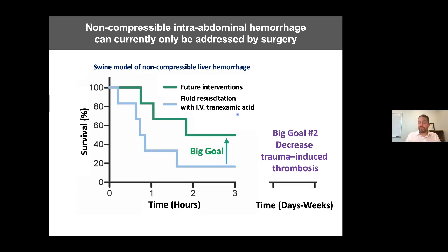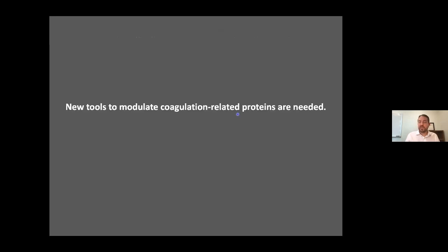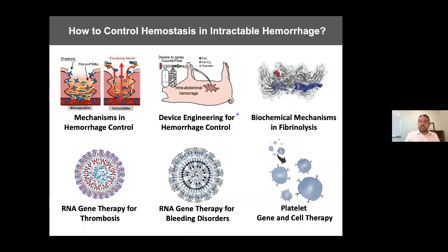These have been problems for a long time, and there have been many approaches, but we still can't address these effectively. And so we really need new tools to modulate coagulation proteins and those related to coagulation, like the ones that degrade clots, the fibrinolysis. There are several areas that we work on in my lab, and of course today I'll talk about two approaches. But here are the areas that we work in.